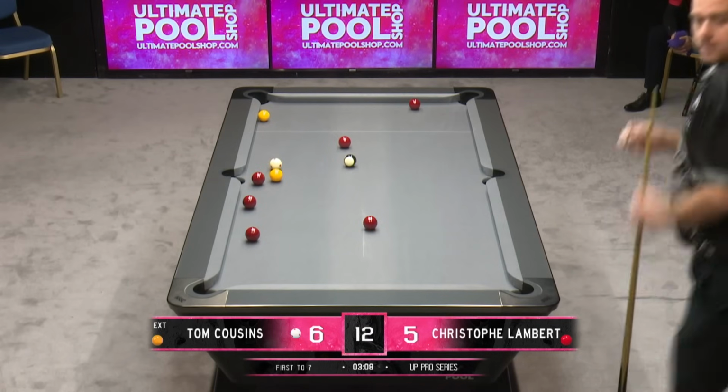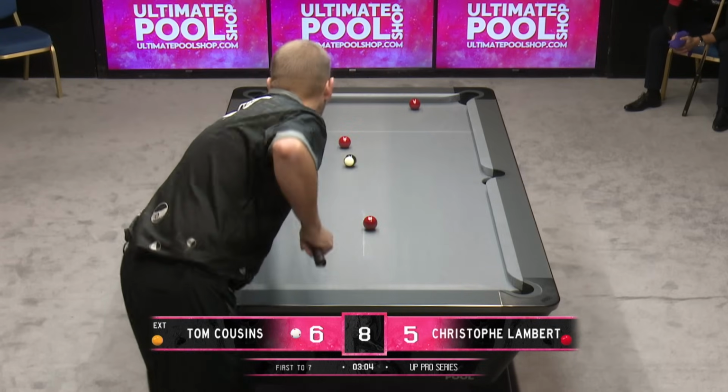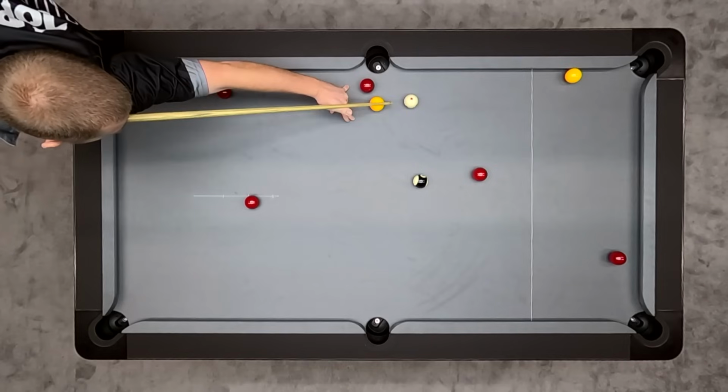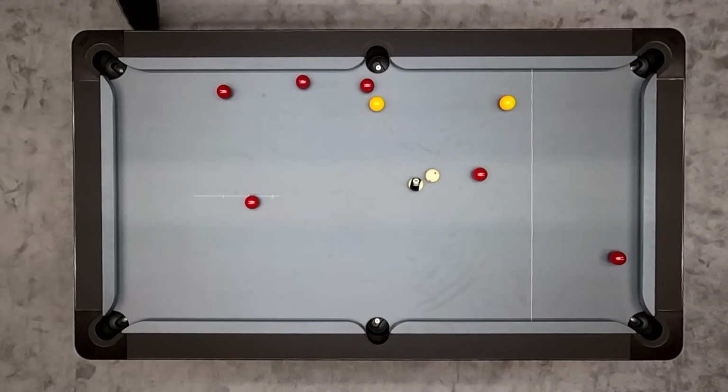I still don't know what Tom's going to do. He's come around to see whether that yellow goes in the centre, but I don't think it does. But even if it does, how does he get there? He's got to play such a good shot here. Yeah, it was so tough.